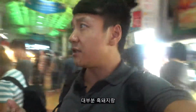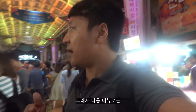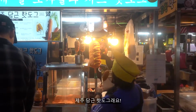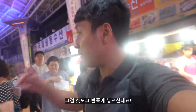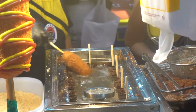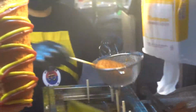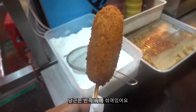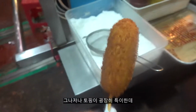So in general, most of the stalls here, they sell black pork, or they sell abalone. So I'm thinking for my next savory item, this looks really interesting. It's a corn dog stand, but they're serving Jeju carrot corn dogs. And of course, Jeju is known to produce some of the best carrots in the world, and they're implementing it in a corn dog. So this is my carrot dog, and the carrot is mixed in with the batter, and I'm thinking there's a sausage inside, and the condiments, this is really interesting.